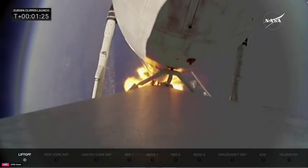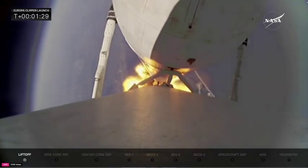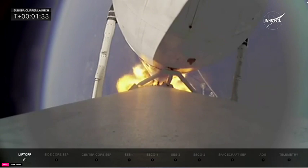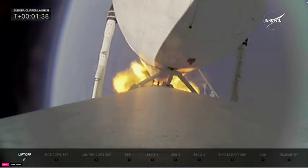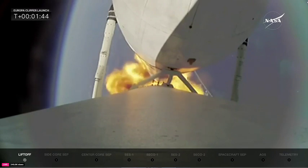And there we heard the call for max Q. The vehicle is passing through maximum dynamic pressure. Next thing up in about 2 minutes will be booster engine cutoff, where we see the two side booster engines, all 18, shut down and get ready for booster separation. But the vehicle is performing very well. Looking at all the telemetry that we have, power and trajectory are nominal.